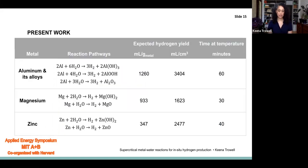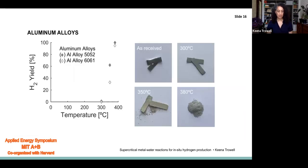So our present work is guided by the natural follow-up questions to these previous experiments using pure aluminum. So can we extrapolate these results to other common aluminum alloys? And then we also wanted to explore other metals such as zinc and magnesium. So in this body of work, we set out to test if increasing the reaction temperature would net us the full yield using these other metals. And for each metal, we did a series of tests ranging in temperature from 200 to 380 degrees Celsius.